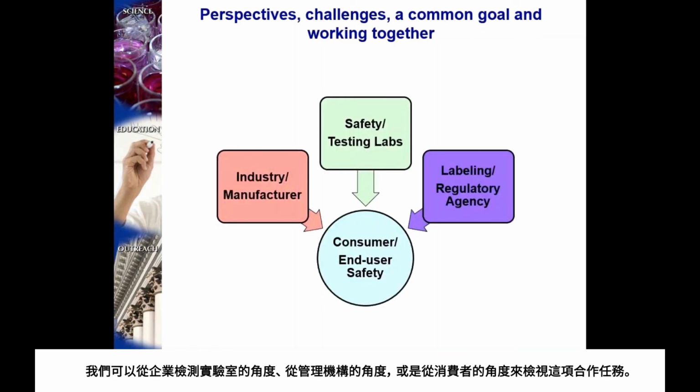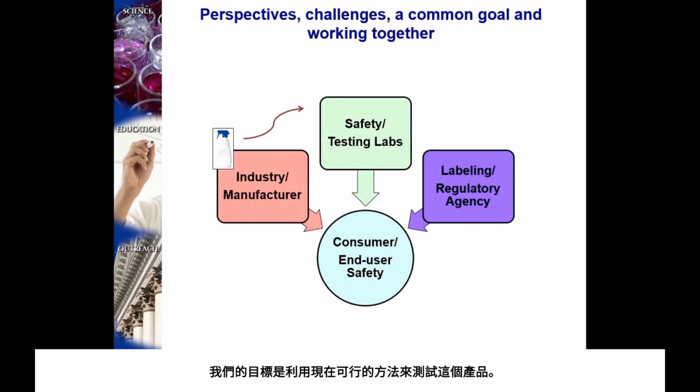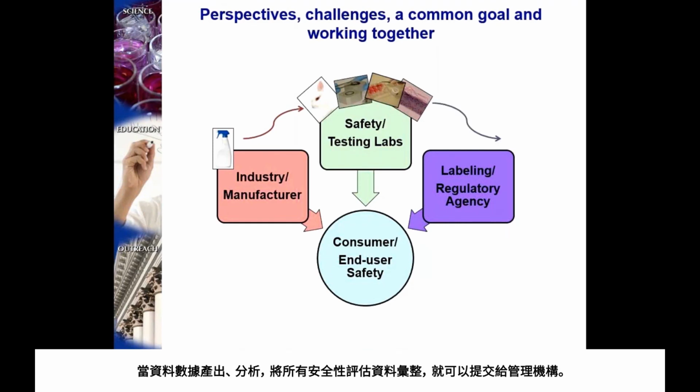We can look at our collaborative work from the perspective of either industry, testing labs, the regulatory agency, or the consumer. If we start with the industry or the manufacturer who comes up with a new idea of a product that doesn't have a label, doesn't have a toxicological profile, the goal is to have the product tested using methodologies that are available nowadays. After the data are generated, analyzed, and the entire report on the safety profile is put together, they are submitted to a regulatory agency.